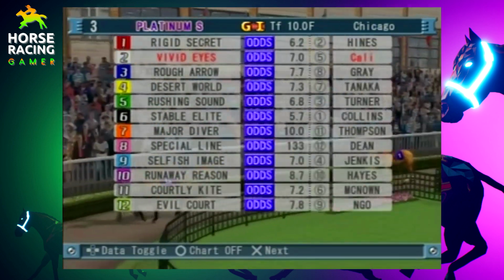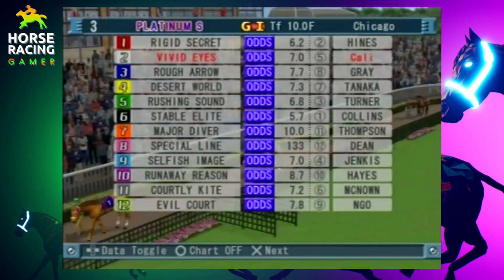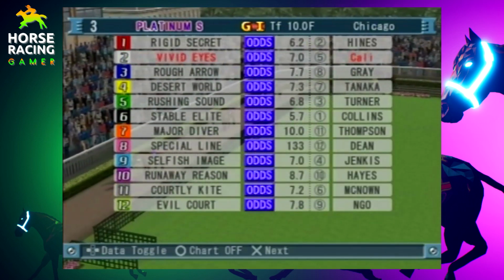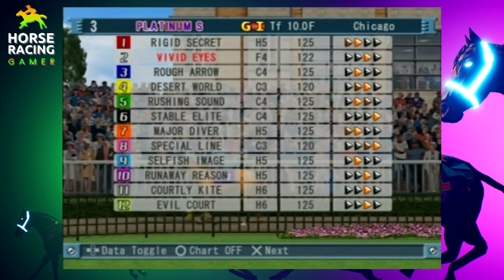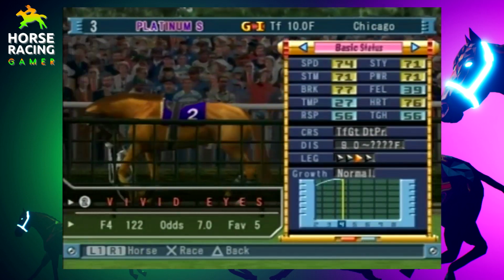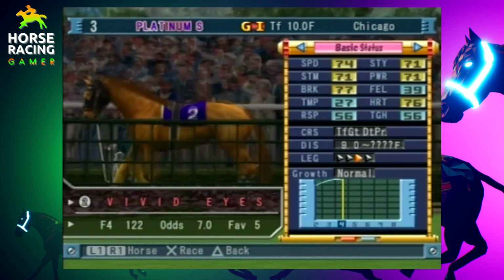Platinum Stakes here with Vivid Eyes, 5th favorite, giving her another run. This is her GWS turf territory. Most of her rivals that are close to her in the championship are not here, so this is actually a chance for us to steal some points. Forgot, she's in green conditioning, but she's still strong enough to handle this race. So we can still try to come away, steal some more points, and give herself a cushion until the next race in October. All right, we'll see. Lock and load here with Vivid Eyes. See how we can do.